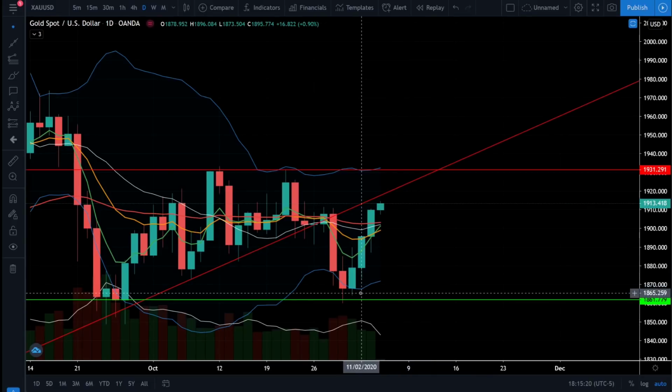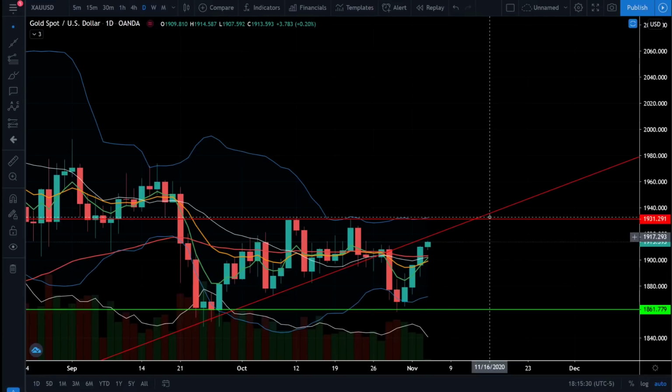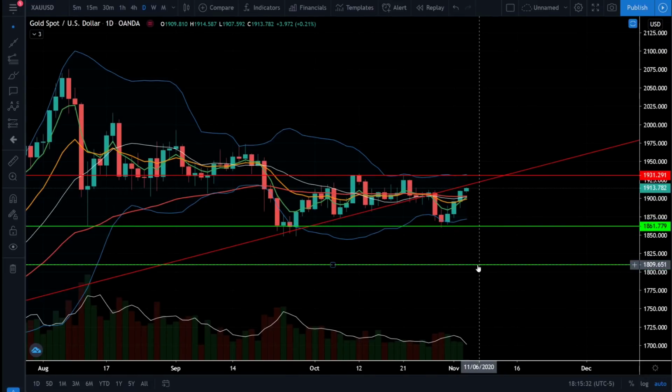Next up is gold, and we see gold continuing to bounce off of our support level down here at 1860, and we did enter a position on gold. If you're buying into gold, you want to set your stop loss below 1860, because if we break below that, our next support level is down at 1809.